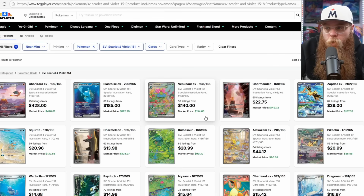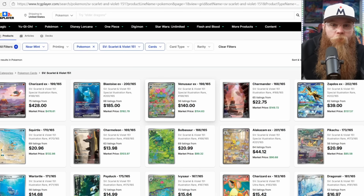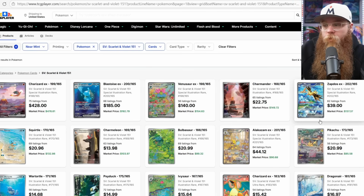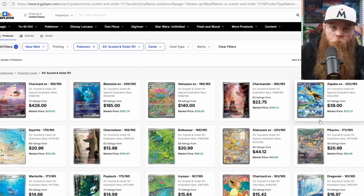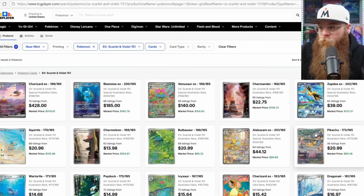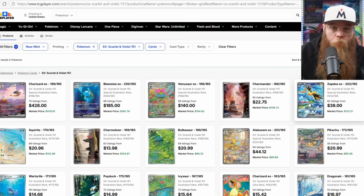$154 for this Venusaur. I mean, the Venusaur from Mega Evolution is like $120. There's a ton of SIRs over $150. And even for the Zapdos, that's why I've been saying for years, the Zapdos is one of the cheapest SIRs, and it's only $137. I know that's a lot more than it was, but if you compare it to the Reshiram from Black Bolt, which is definitely a little bit tougher to pull, there's a ton of SIRs that, in my opinion, are not better than the Zapdos. The Zapdos might be a hair easier to pull, but it's in a lot more popular set.